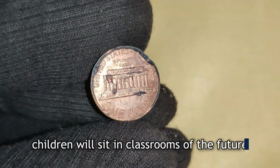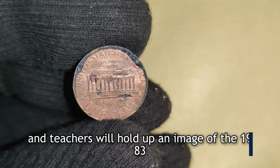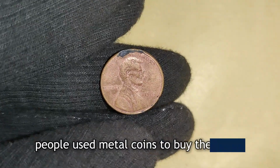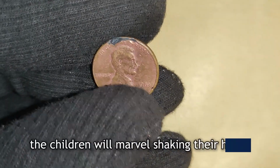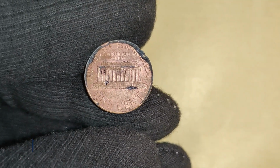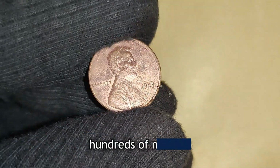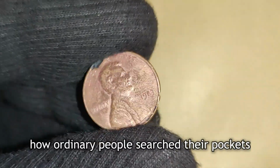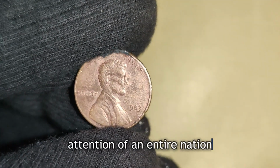Children will sit in classrooms of the future, long after physical money has disappeared, and teachers will hold up an image of the 1983 penny on a screen, explaining how once upon a time, people used metal coins to buy their food, their clothes, their dreams. The children will marvel, shaking their heads in disbelief, wondering how such small tokens could carry value, and they will listen with fascination as the story unfolds, how a common penny became worth hundreds of millions, how ordinary people searched their pockets in hopes of finding one, how this tiny coin once captured the attention of an entire nation.